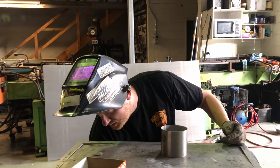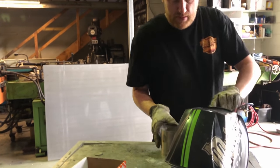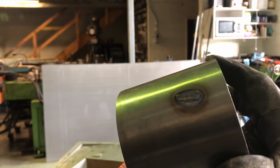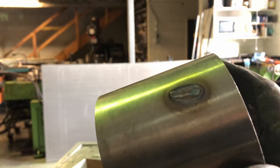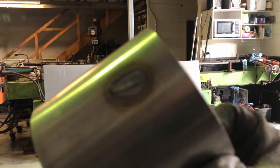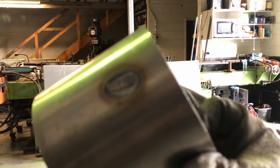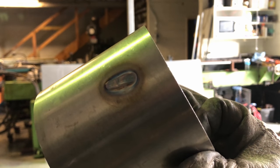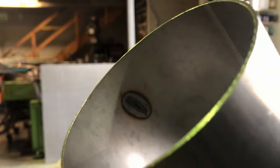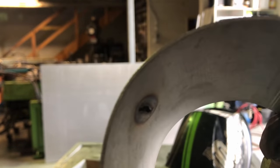That's a good one. So, it's going to come around so I know you can see what we're looking at. That's our weld. Nice clean weld, but if you look to the inside, there you go, you get black crusty stuff on the inside.